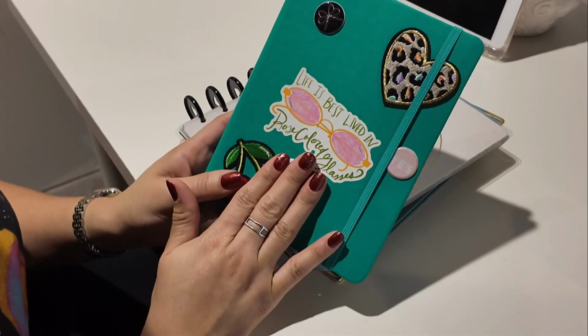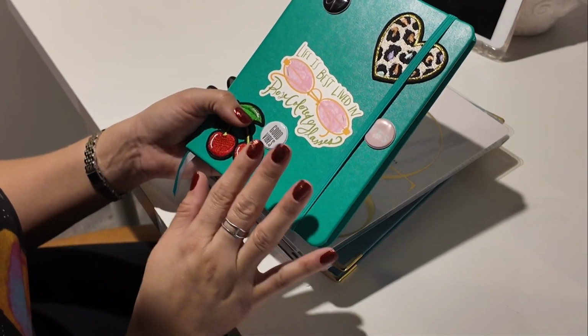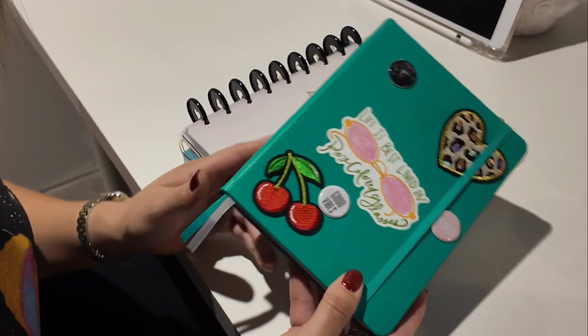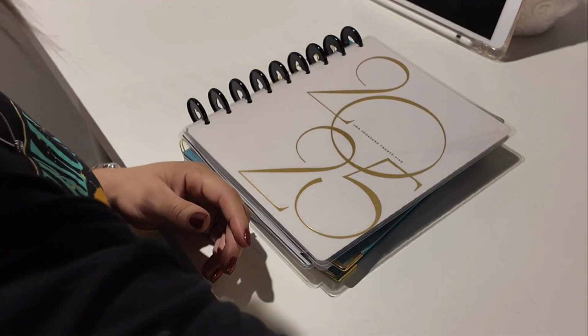So something a little bit more compact, book bound, and yeah, I figured that this could live on a bookshelf and it'll still look really clean, polished, and nice. So that's what I will be using this guy for.